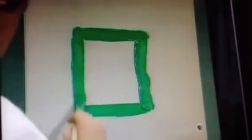We like the shapes. We can paint them all right here. This one has four sides and it is called a square. The square's four sides are all the same. We like the shapes. We can paint them all right here.